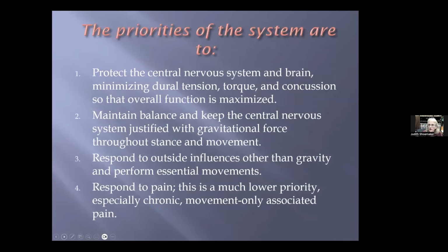So the priorities of your dog or cat's nervous system are, number one, to protect the central nervous system, minimizing tension and torque on their spinal cord, and to be able to move fluidly and with poise so that when they hit the ground, they don't jar their nervous system, because things fire funny when that happens. They also want to keep the base of their heart still so that they don't mess up the electrical function or the nervous system function around their heart. So those are the two things they're trying to minimize: jarring of their spinal cord and their brainstem.